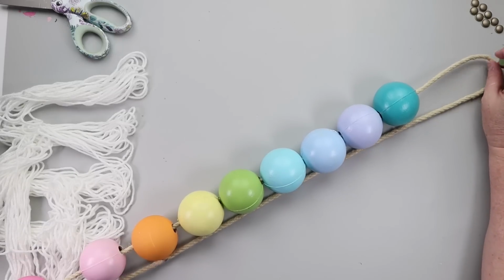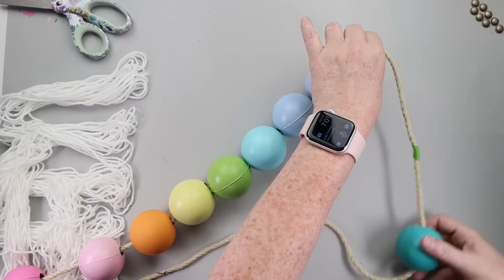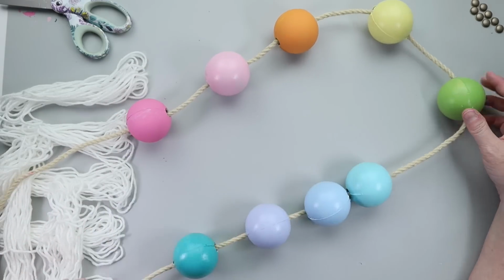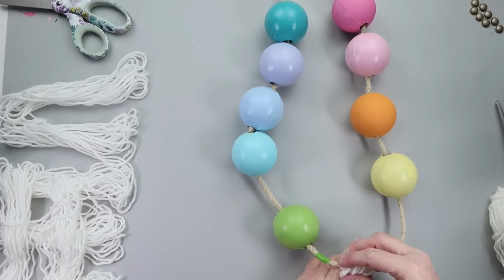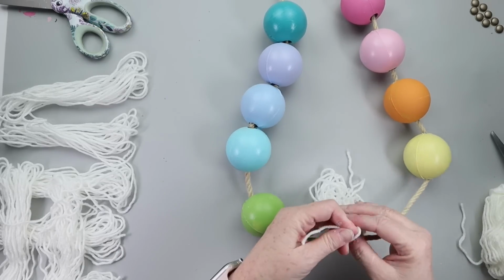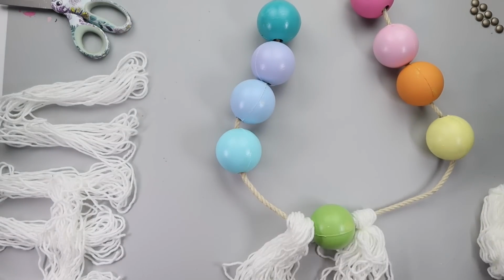Now that that ordeal is over, I folded the garland in half so I could find the middle part of the rope and figure out where the green ball, because that was the ball that needed to be in the middle, needed to go. So I slid that down, and then it was time for the tassels. All I did for the tassels is take my bundle, fold it over the rope, take a piece of yarn and tie a knot around it, and then cut the little loops. And that's it. Now these will slide, so you can get it adjusted how you want. If you want to have space between it, you can have space. You can push it all together, totally up to you.